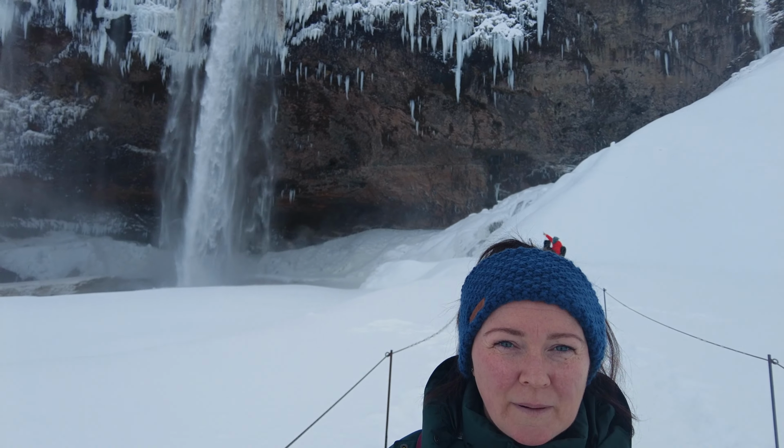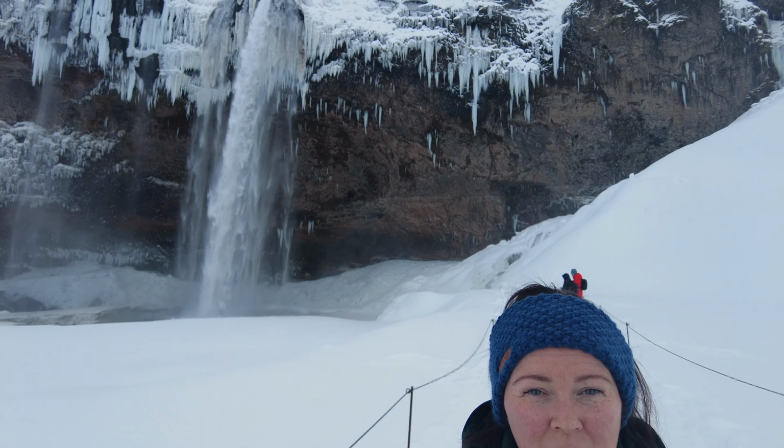This is Seljalandsfoss. Normally you can go behind the waterfall, but as you can see, due to the ice and the snow, the path's closed today, so we'll have to come back in the summer.